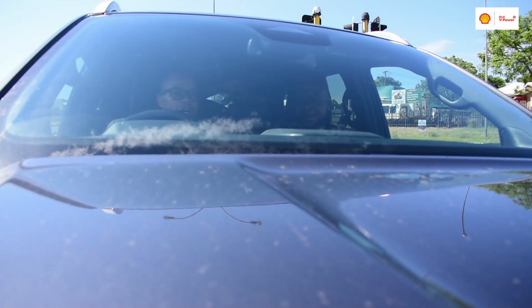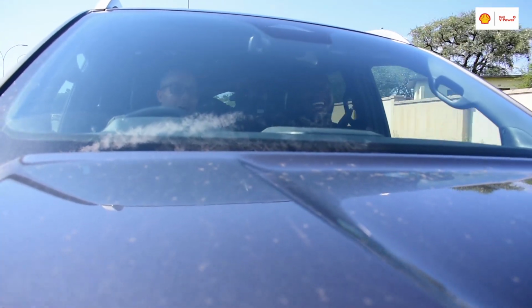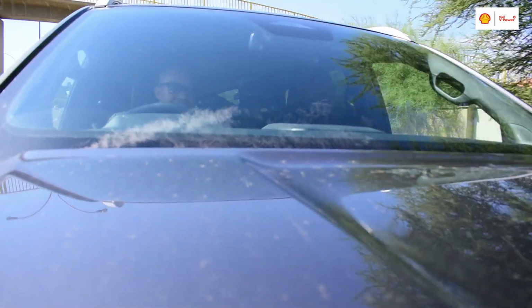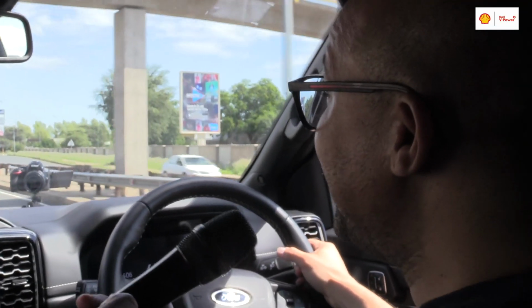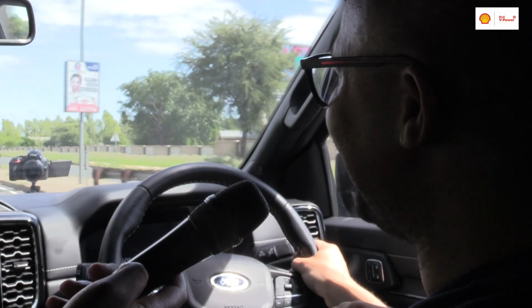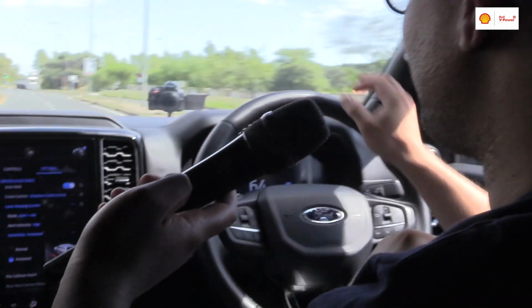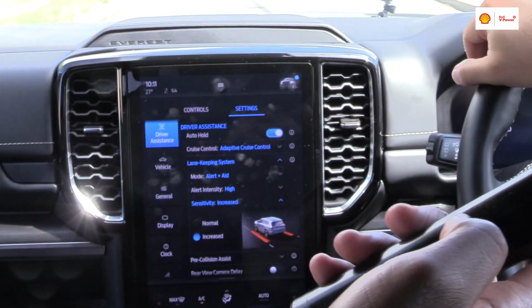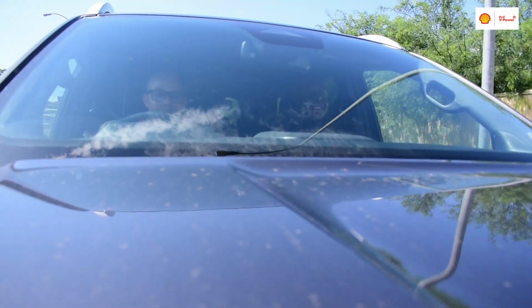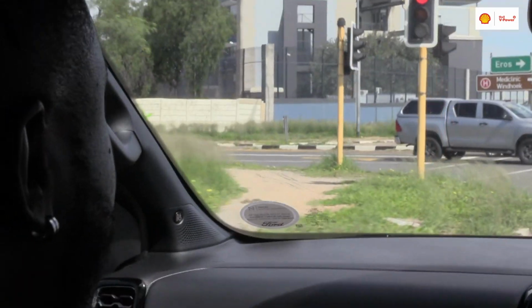Okay, let's talk performance-wise on the road. What can this baby give us? Well, first of all, we are only allowed to drive 120 on our roads. So by law, I'm not allowed to tell you how fast the car is going. But the figure that they've put on is around 200 kilometers per hour, which you are not allowed to drive. Emphasis on you are not allowed to drive.